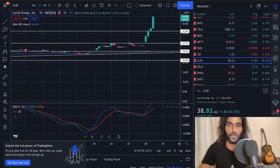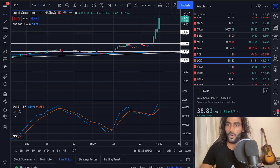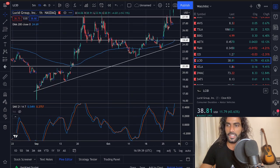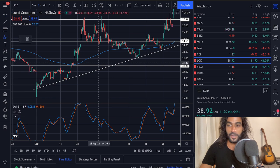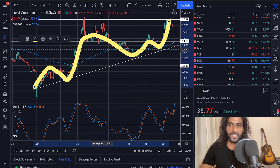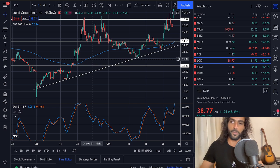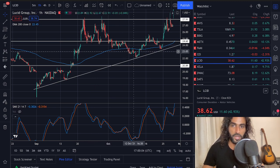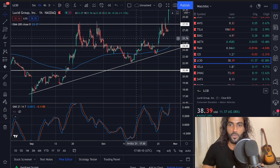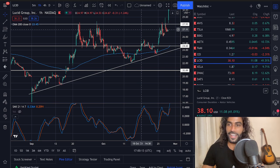Look, this is exactly what we predicted, and we talked about it even in our pre-market update. We hold this ascending line, guys, and we said this is crazy because Lucid has the same movement as Tesla, because Tesla went all-time high, and we said why not Lucid as well doing all-time high, because both of them are actually doing electric cars and things like this. So that's why we have the price pick up momentum after Tesla went all-time high. So Lucid is actually going after Tesla.